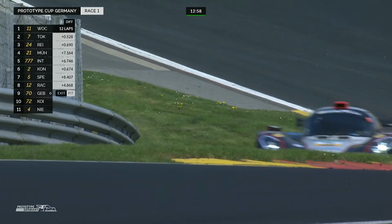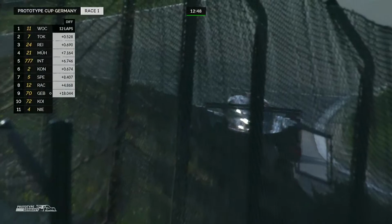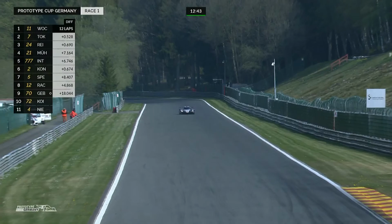It was a drive-through, I think, for Michael Herrich for Gebhardt Motorsport and the number 70. Yeah, violation of Article 39.1, that number 70. I did open the sporting regulations, but they're all in German, so no idea.